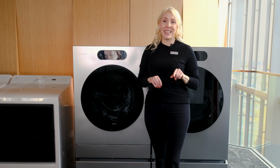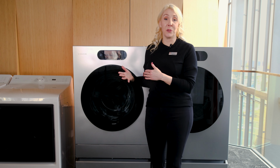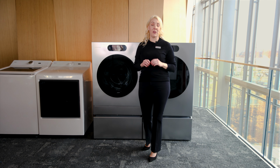Control your laundry anytime, anywhere with ThinQ, remotely start cycles, monitor their progress, and get notified when it's all done. Plus, ThinQ offers specialty cycles to add to your machine and smart diagnosis, which helps you take proactive care of small issues before they become bigger ones.